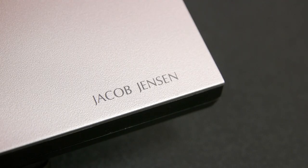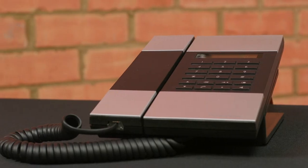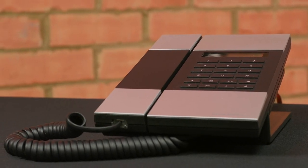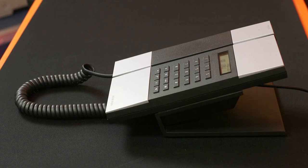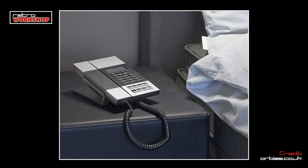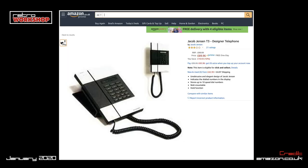His design studio created the Telephone 3, which launched in 1994. There were a number of variants of the T3 over the years, some with different keyboard layouts or extra features such as caller ID, all sharing the same exterior design. Current variants include the T60 for use in hotels. This has extra buttons that can be used to speed dial reception or room service. And the T3 is still produced and sells for around £100.